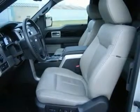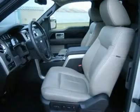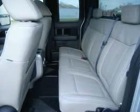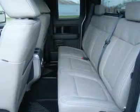This truck is eligible for a 100,000-mile extended parts and service agreement. Very, very clean inside and out. This is the sharpest super cab short box flare side you will find anywhere. Like new all the way around. This is the one. Don't hesitate, make your move before this awesome truck is gone. Call now.